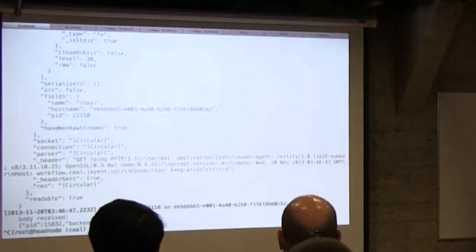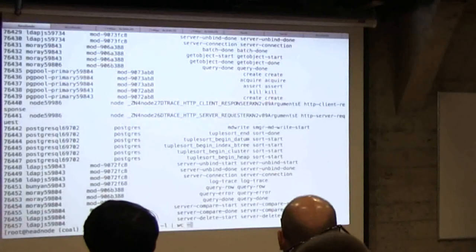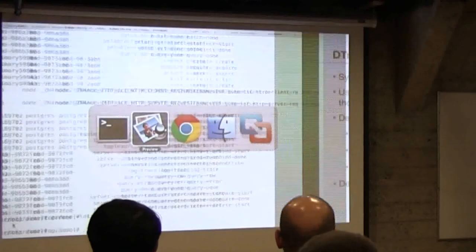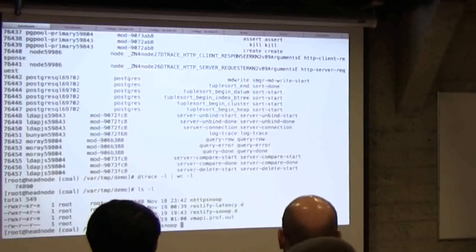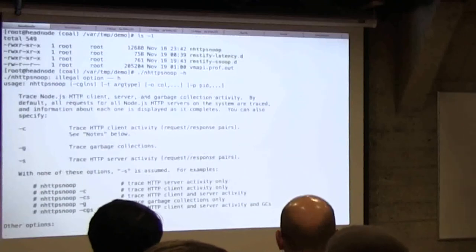So on this system, you can run dtrace -l to list the probes. And on this system, we've got almost 75,000. Let's see. I'm going to jump straight into Node. I wrote this tool called nhttpsnoop, and what this thing does is, by default, it traces Node.js server activities.